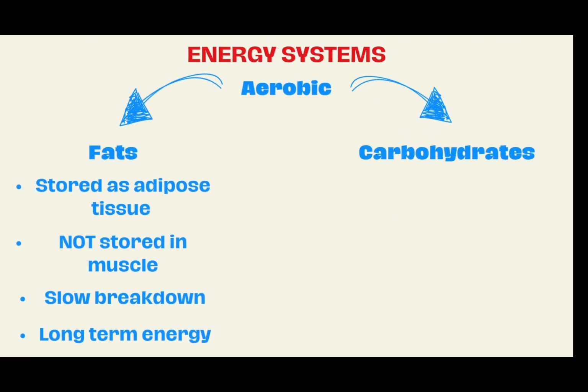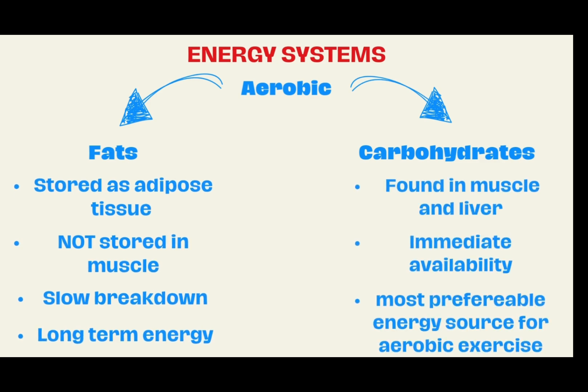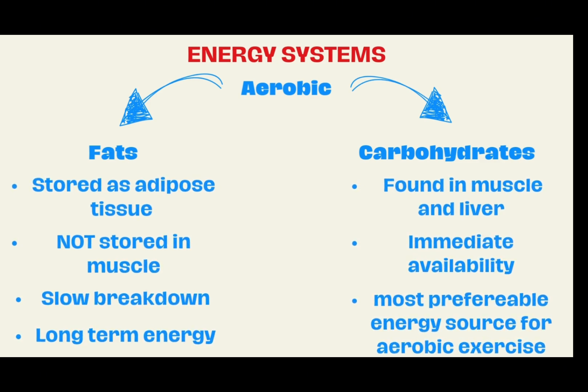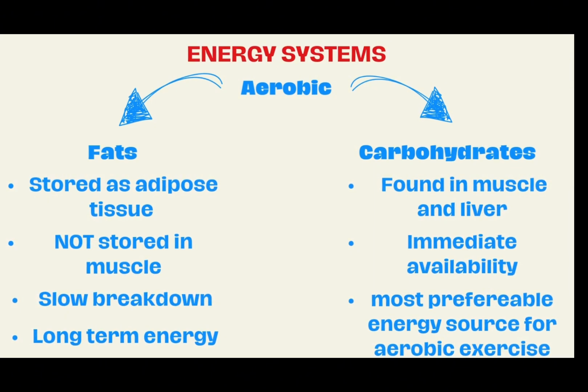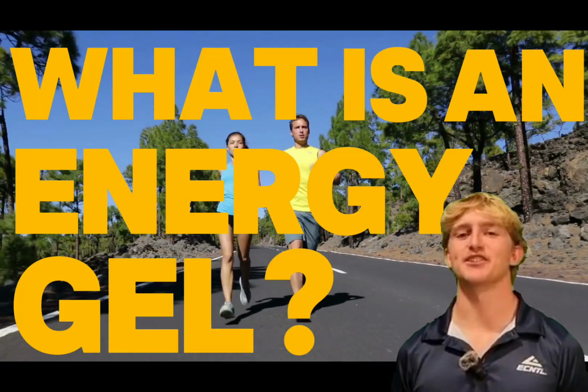Fats and carbohydrates provide the primary energy sources for the aerobic system. Fats are stored as adipose tissue around the body and provide long-term energy through the breakdown of triglycerides into free fatty acids. However, as they are not stored directly in the muscle site, this is a long process to becoming useful energy. Carbohydrates, on the other hand, are stored primarily as muscle glycogen, found directly in skeletal muscles, making it immediately available for more efficient ATP production, making it the most preferable form of energy throughout aerobic exercise.